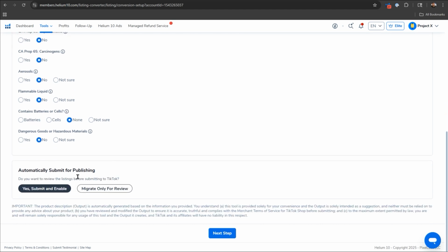At the bottom here, there's two options under automatically submit for publishing. If you're doing like 40 or 50 listings at once, I would suggest doing yes, submit, and enable. But if you're like, you know what, I don't trust Helium 10, or I want to review whatever listing Helium 10 made in TikTok before it goes live, you're going to want to select the migrate only for review.